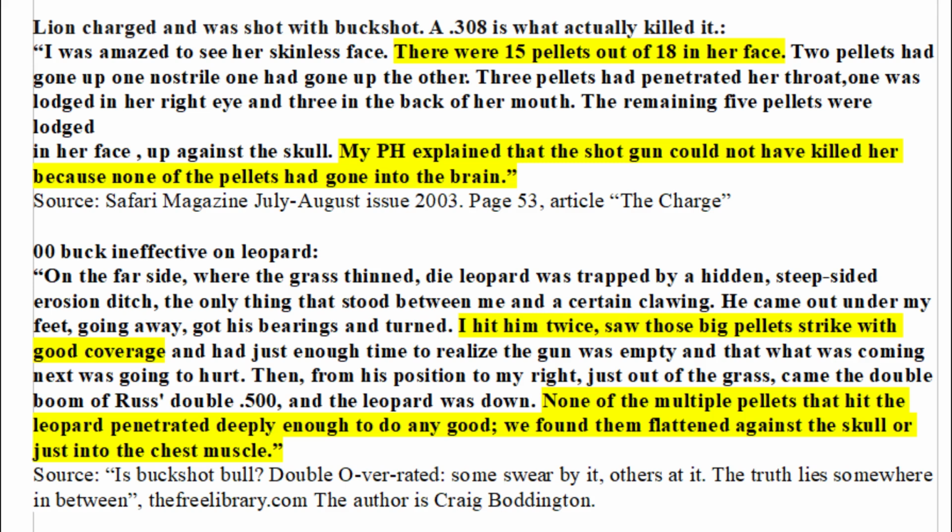Yet another leopard was shot twice with American-made double-aught buckshot. Again, the pellets flattened out against the chest muscle and the skull. It was actually killed with a .500 double rifle.